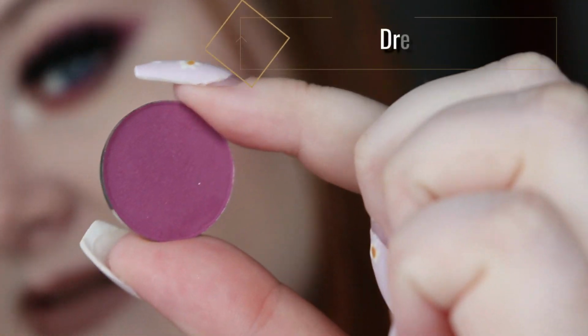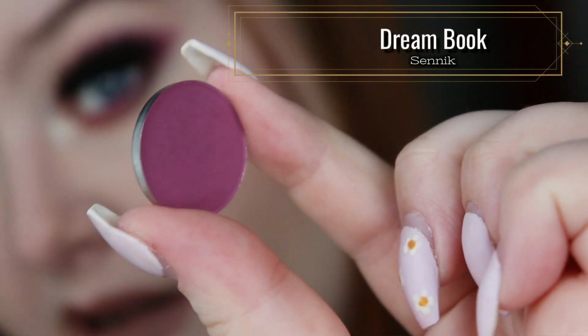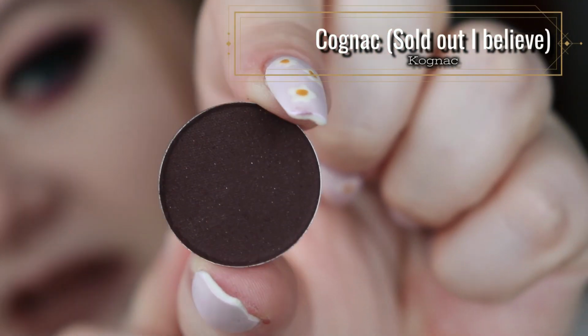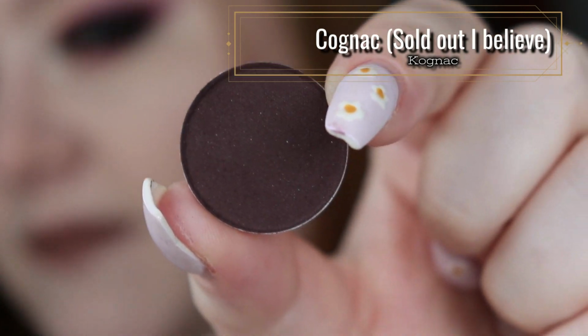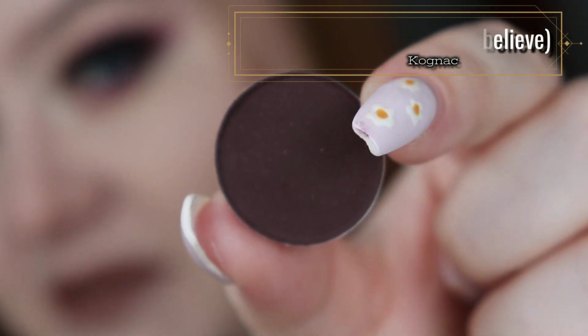The first shade is this matte one called Dream Book. I think this is from their calendar, so I picked this up myself because it's just a gorgeous berry shade. And I don't see it on the website right now, but this one is called Cognac, and it is a really deep purple. I love those kind of shades, and I definitely need some more deep shades from Glam Shop, so I picked this one up.